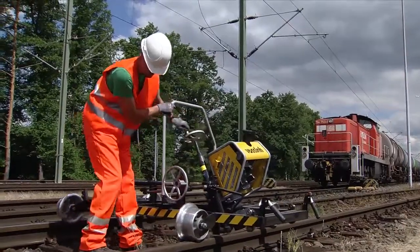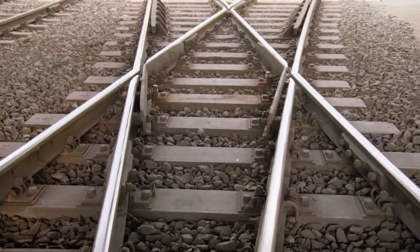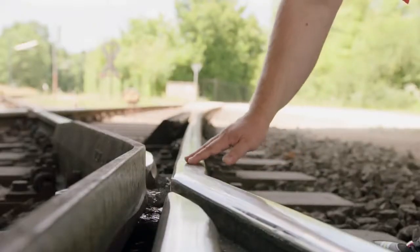A curved crossing, for instance, is subjected to immense pressure. In the past, we had to replace the crossing frogs every 2 years. The last crossing frog was installed 5 years ago, and it's still intact even now, thanks to the annual maintenance carried out by Vossloh.